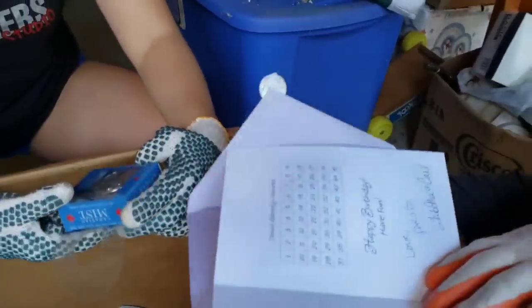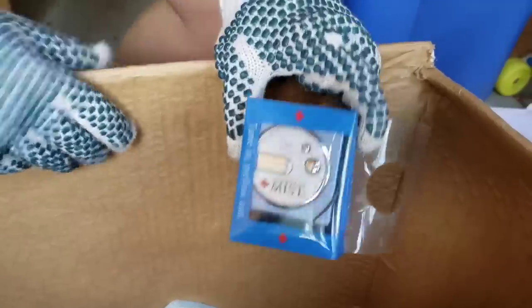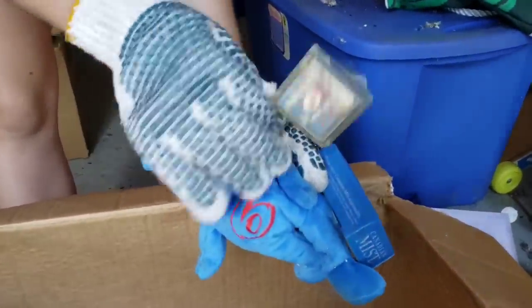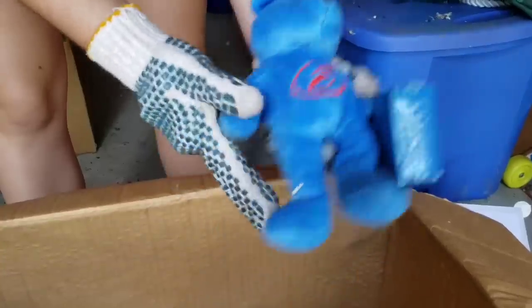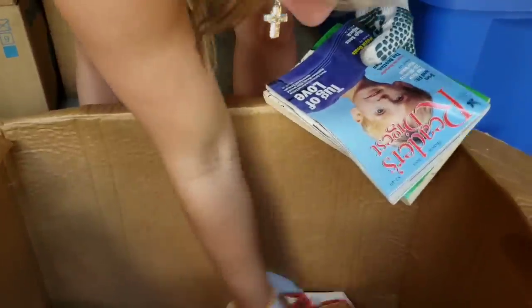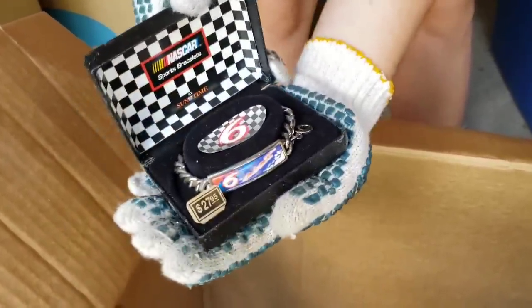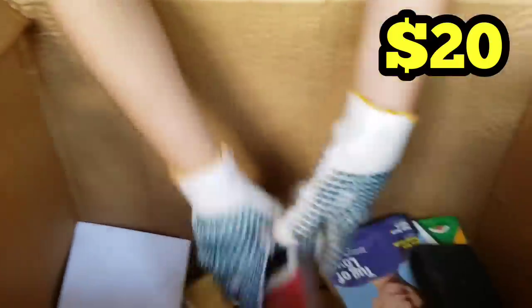See, there's money in there. Oh, there's this Canadian Mist thing. I don't know what that is at all. Ooh. This is a Beanie Baby, right? Looks like it. He's at number 6. Oh, there's a Reader's Digest. There's some Nora Roberts books. What is this? Oh, nice. Yes. $27.95. Nice. That's what he bought it for. Or her, whoever bought it.